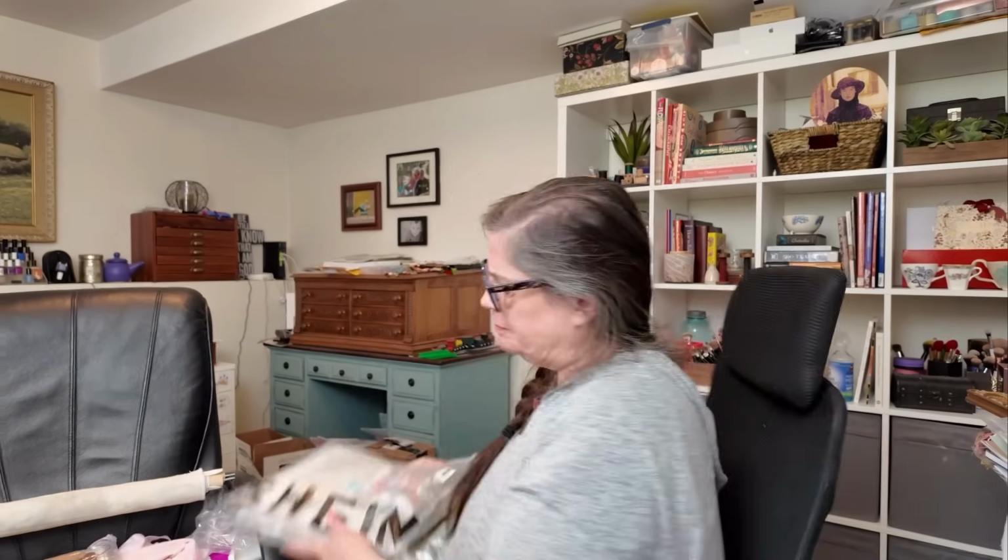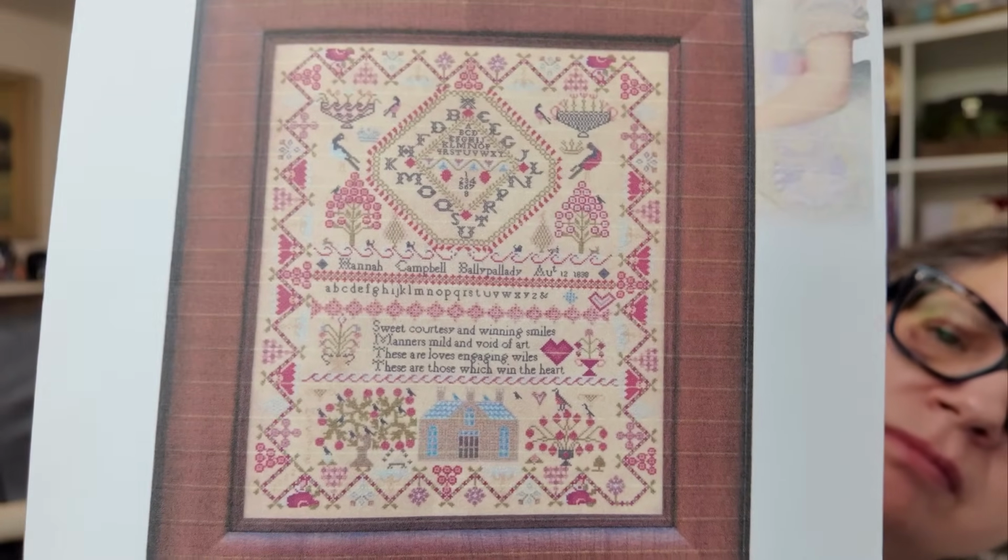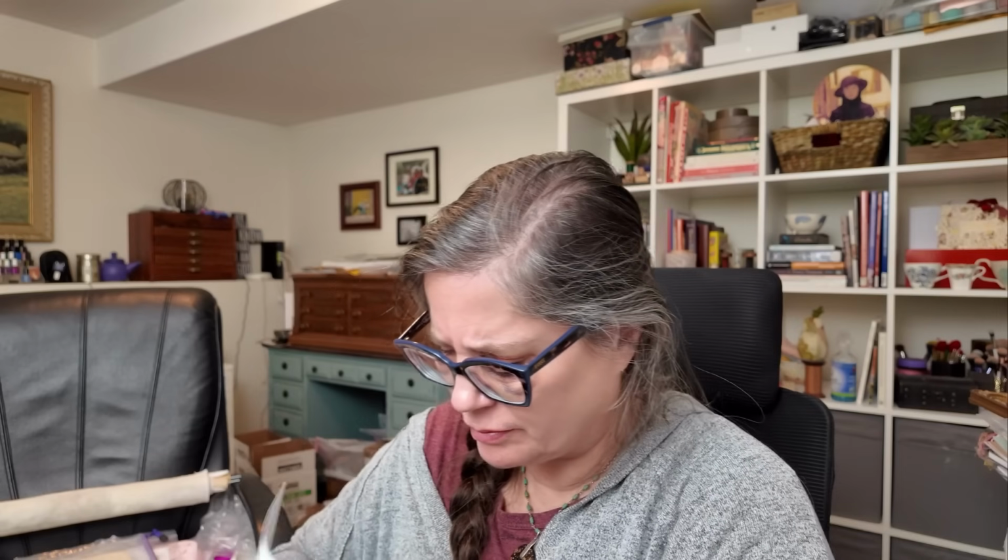I know I have a couple other whips. Oh, there they are. Okay. I worked on Hannah Campbell, Bald Pallady, Ireland. This is my second favorite. I love her. And I'm stitching this on 40 count something. I don't know what it's called. I'm stitching it with 100 threes. Oh, that's what I don't. I do not floss drop 100 threes. There you go.